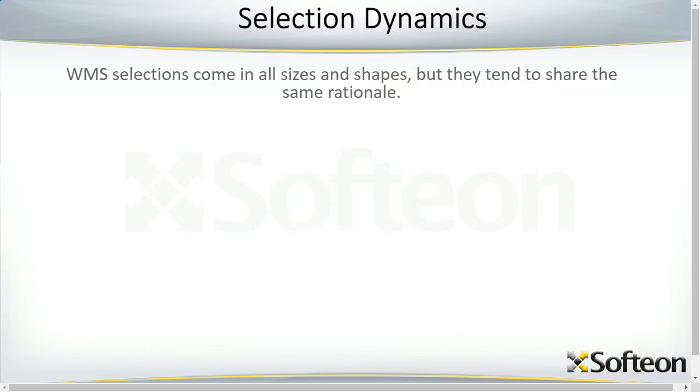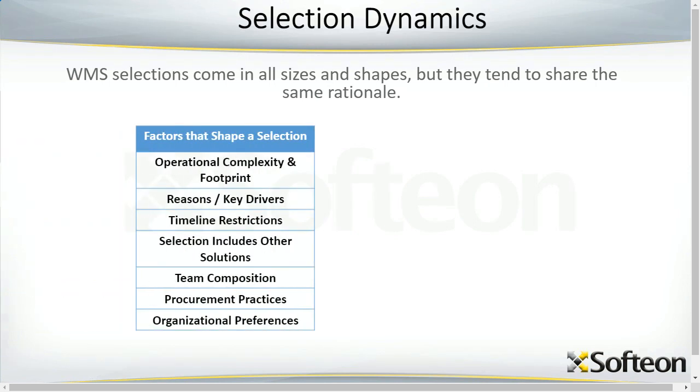Okay. Now, WMS selections, even though they share those common elements, they come in all sizes and shapes. There are a variety of factors that shape a WMS selection. First and most important is operational complexity and footprint. Are we talking a small single site e-commerce distributor with a couple dozen employees? Or are we talking a large, complex, highly automated, multi-site, multi-channel distributor?